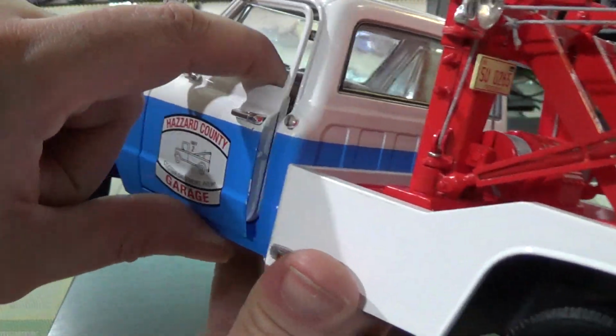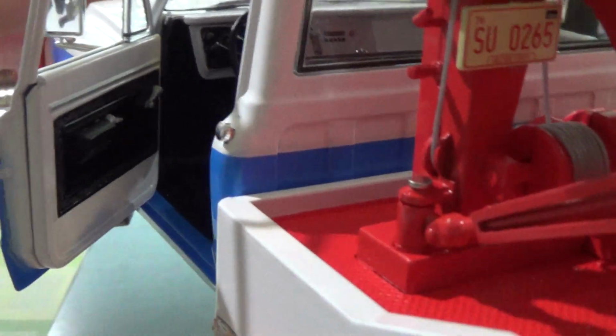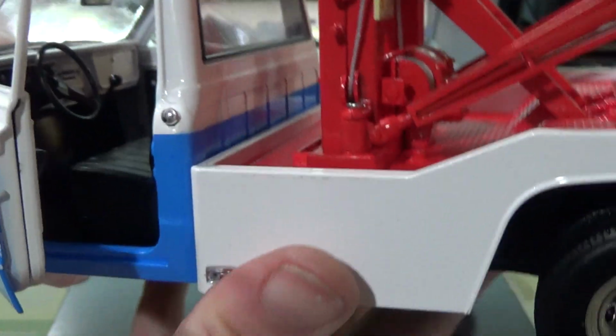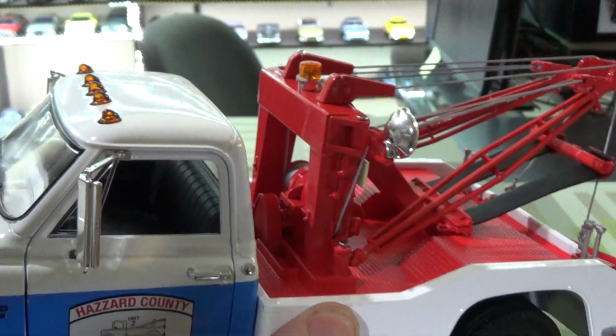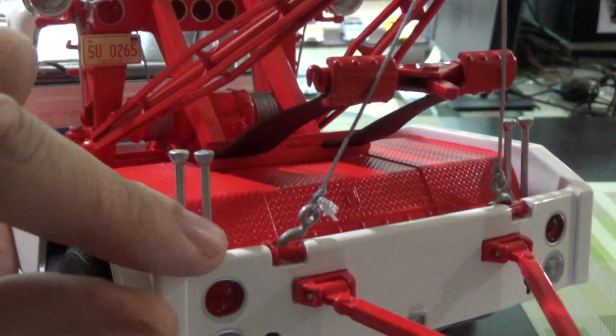This retails for about $129. I think it's a little bit much for a Greenlight. I don't think the detail is that great, but no one else is making this. This is currently on sale at Mint Models for $98, but if you use coupon code MM15, it's $83. So at $83, I'm not mad at it.